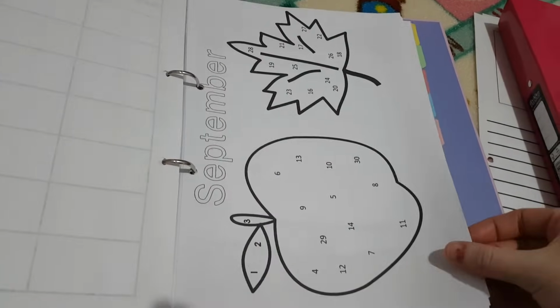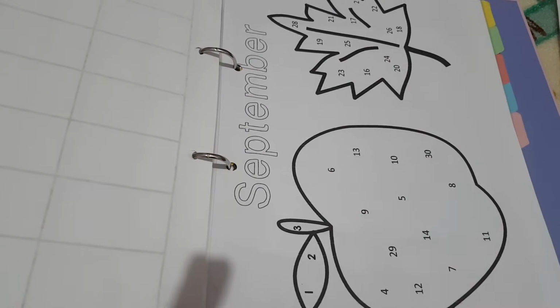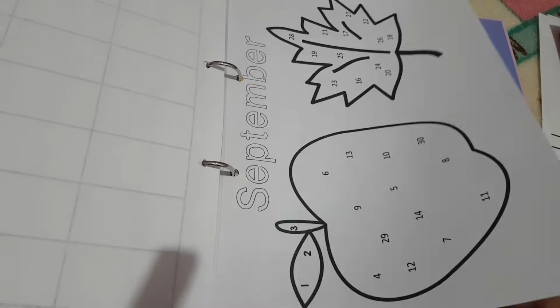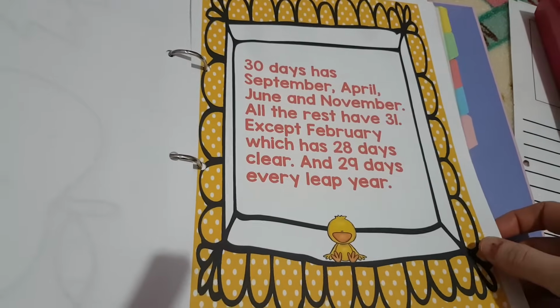Then I've also made her these little calendar monthly pages. We did these in, I think it was kindergarten and first grade. We didn't do it last year, but she asked me to put them in again this year. So I made some new ones for her. So she got that one in for September. A little poem to remember.